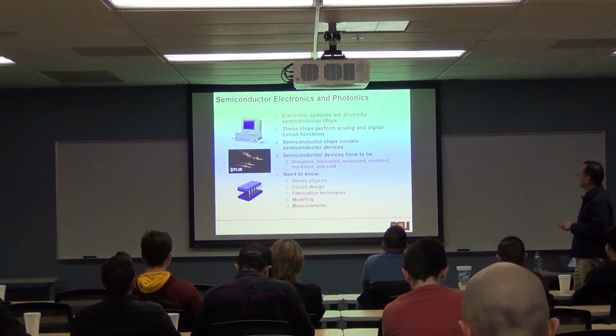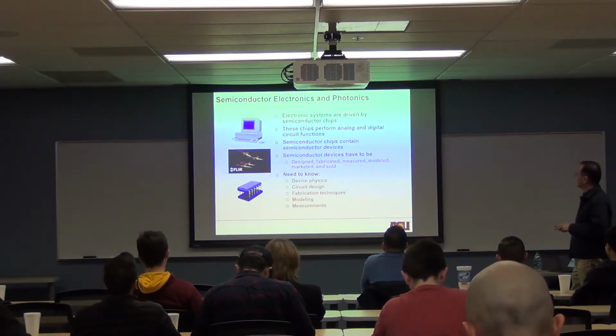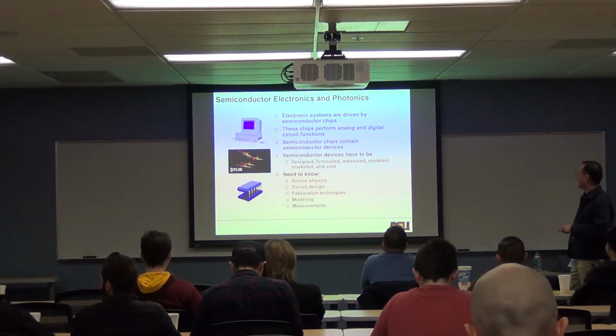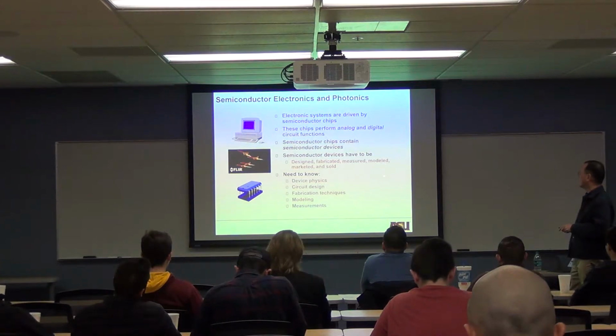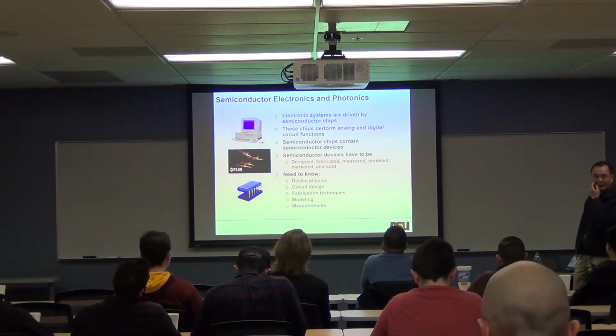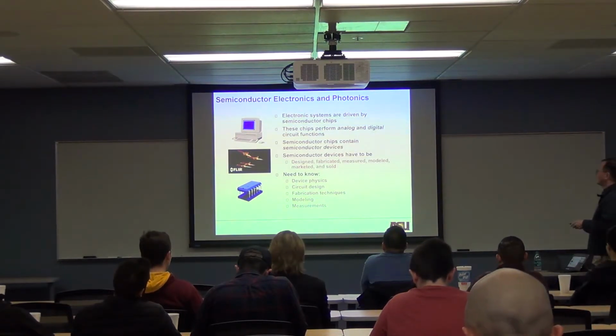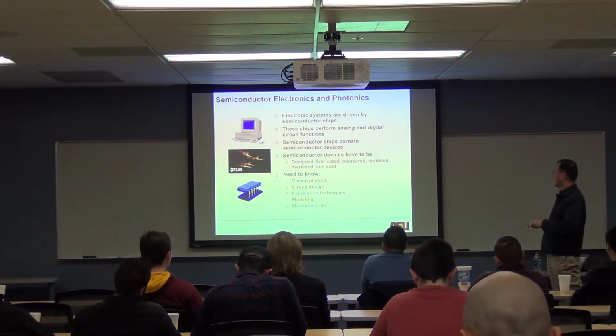Now if you look at these circuit functions, they always involve semiconductor devices. These devices have to be designed, fabricated, measured, modeled, and marketed and sold, so you get into the material fabrication side. What do you need to know in order to be an engineer here? You need to know device physics, circuit design, fabrication technology, modeling, and measurements. But these are all engineering related jobs, and you also need to market and sell them.